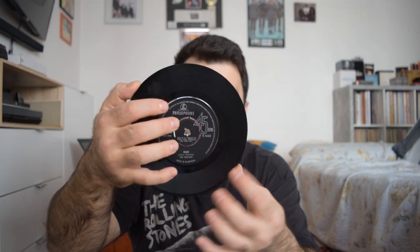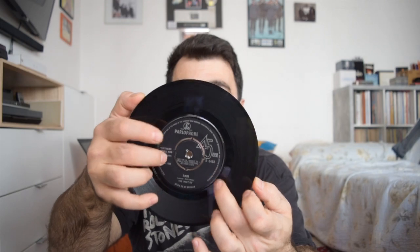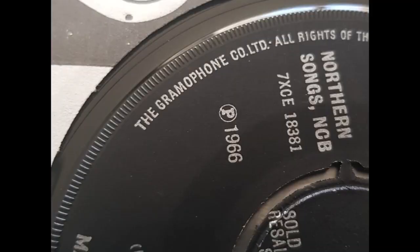Next one, Paperback Writer and Rain, released on June the 10th, 1966. And here we do have a major change. What we see here is that on the perimeter, the word Parlophone changed to Gramophone. That's exactly what happened with the LPs as well. At one point they changed to Gramophone. At one point the EPs also changed from Parlophone to Gramophone. It happened with the Beatles for Sale EPs. The first one is on Parlophone and the second one is already on Gramophone.